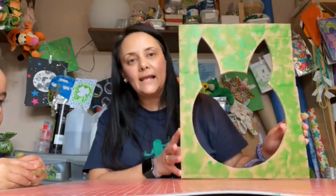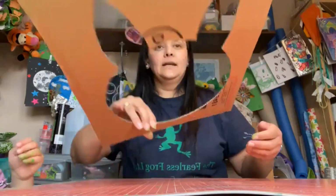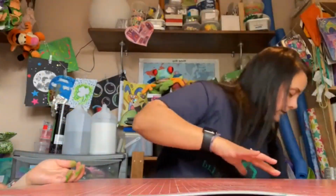Okay, now I'm going to let that dry just for a moment while I get his ears ready. My one's drying. Yeah, that's right. So I'm just going to put that to that side. Actually, I'll put it over here. And we're going to do the ears.